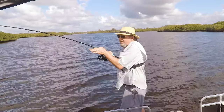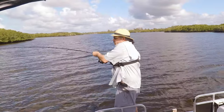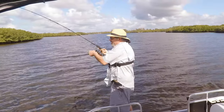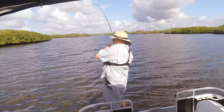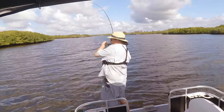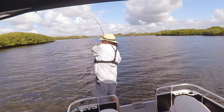Oh, that's a fish. That's a big fish. That's another big snook. Oh, yeah, yeah, yeah. Get out of there. Oh my God, that's gigantic. Holy shit, that's huge. Come on out this way. Come on, come on. Out in the open water. Get away from the mangroves.